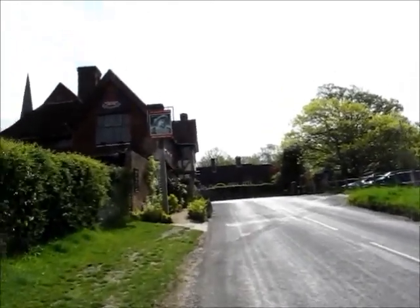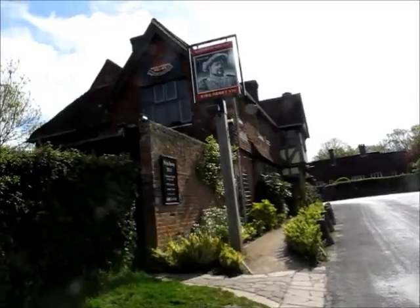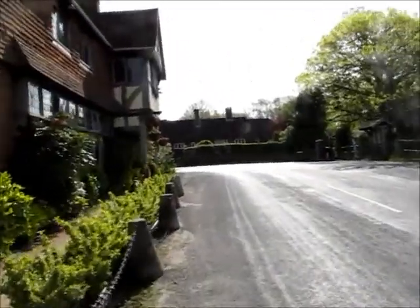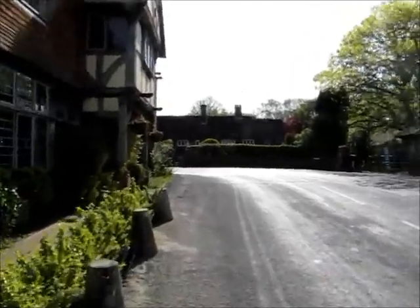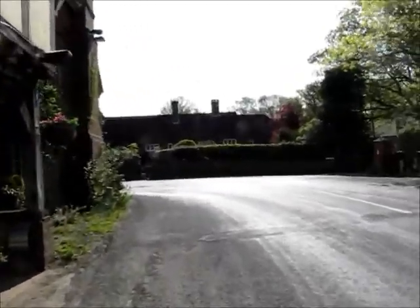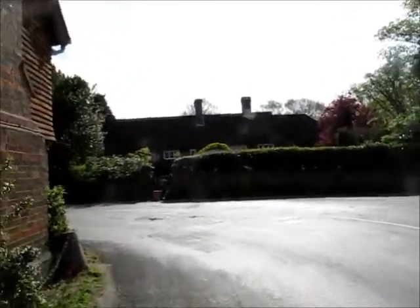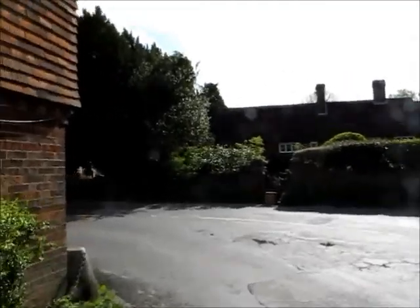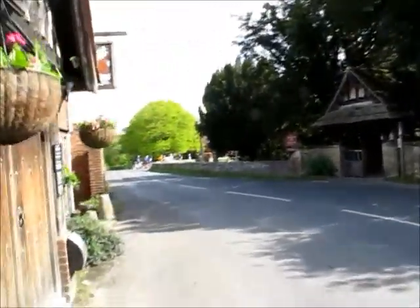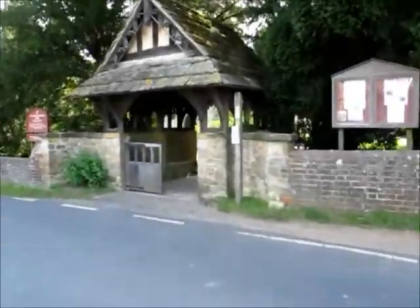Okay, so an hour and a half after leaving the front door, and just over 8.1 kilometres, I'm now in the village of Hever, known for Hever Castle, where Anne Boleyn used to live.